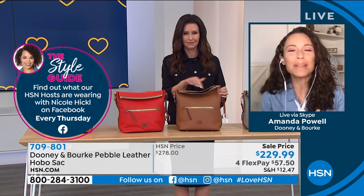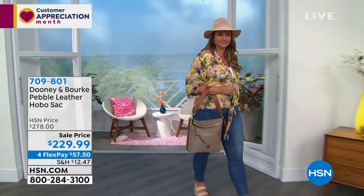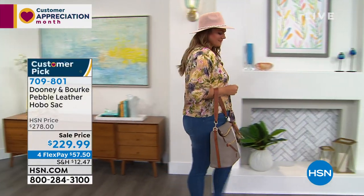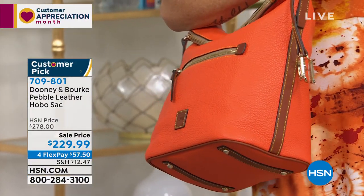It really is. And let's talk about the size for a second. This is the perfect size bag. If you're going to carry that medium bag, it's going to hold everything that you need. You don't have to sacrifice space, but still look fabulous. I love hobos. I feel like they're so comfortable to carry. It's smushy and soft, but this is really an elevated take on a hobo. This is our new pebble grain collection. We're famous for our pebble leather because it's so soft and supple.